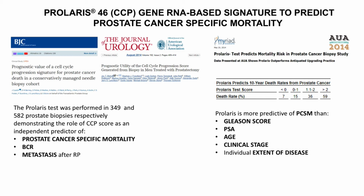And again, that's one of those, when we're talking about the risk stratifiers that I mentioned before, the clinical ones that we used before, they don't have the sort of specificity that we can gain with this. So these two studies show that prostate cancer specific mortality can be determined using the Prolaris test. It can be used to determine the biochemical recurrence and metastasis-free survival after radical prostatectomy as an independent predictor of those aspects of management of prostate cancer.